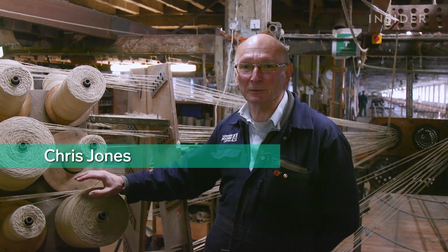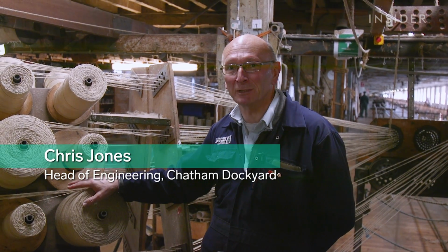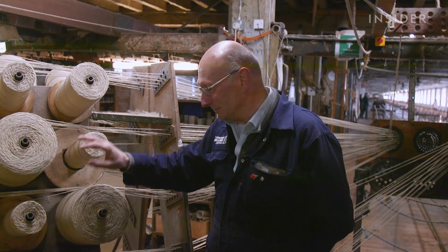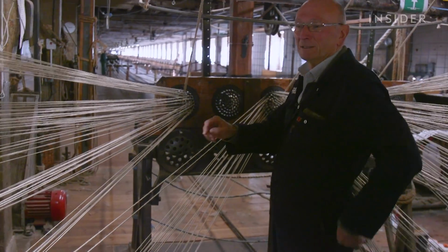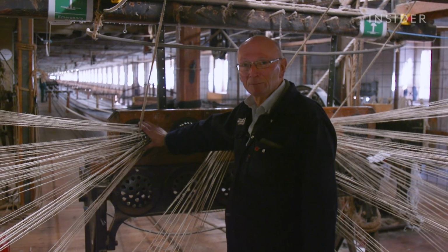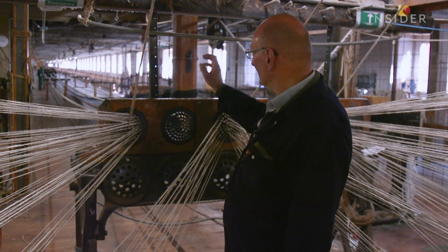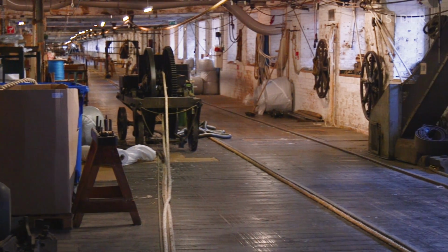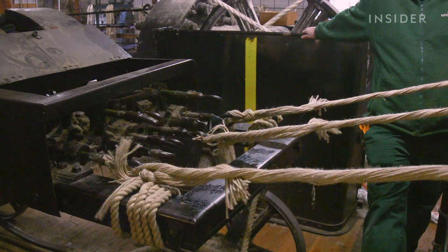The rope makers will calculate how many yarns are required for each strand for a given size rope. They're loaded onto these banks, and then the yarns, as you can see, are threaded through these plates to keep them separate, to stop them from becoming tangled. They're drawn down the rope walk behind me by the forming machine, which, as it progresses, twists the individual yarns together to make a strand.